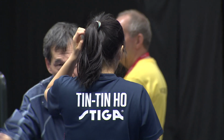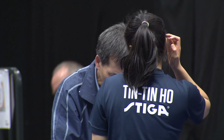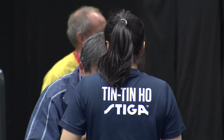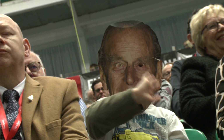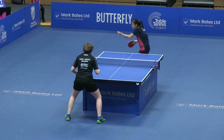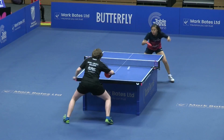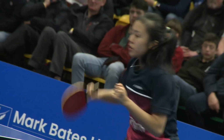Yeah, Tintin was having plenty of trouble first half of the game, and she just got a couple of points ahead. If Mari can stay with her, I can imagine her winning a game, and I think she's played some great stuff. Hello, the Royals are here. I mean Jill Parker by that, of course. And that comes up there. Lovely shot.